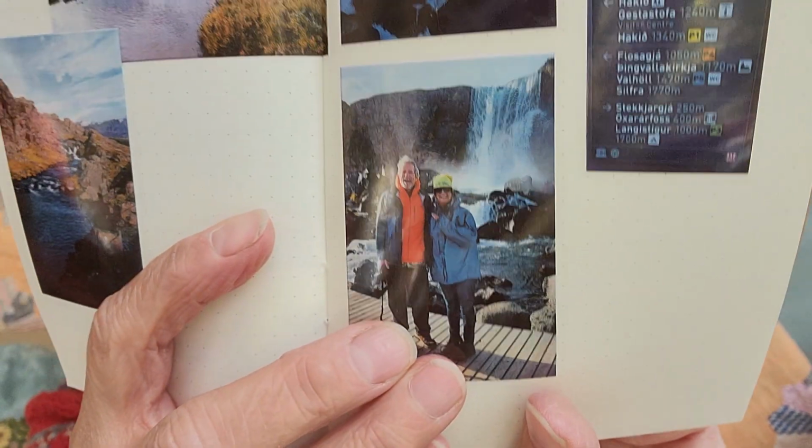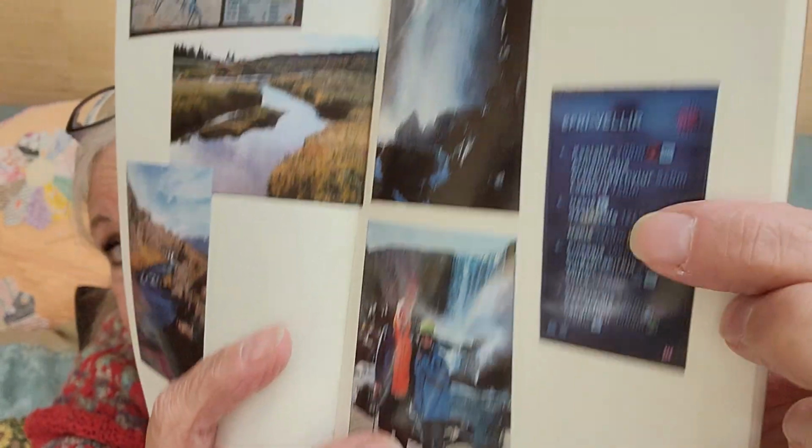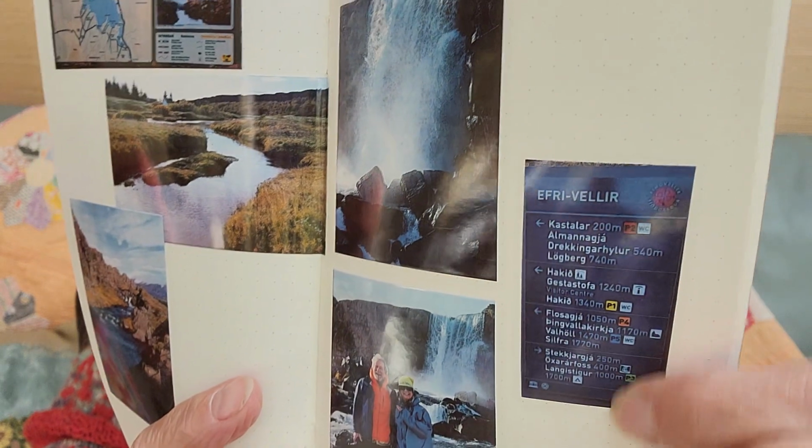Here's a real cute picture of us that somebody helped take. There's one of the falls in the background. And this, I believe, was a national park. I don't want to bore you with Iceland, but I do have some pictures from that trip that are going to be throughout this, and then at the end I'll add more of the photos.